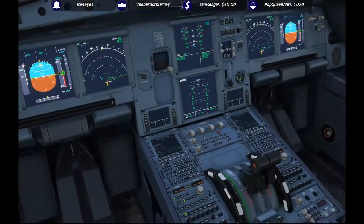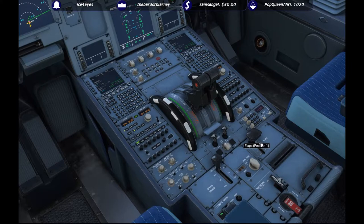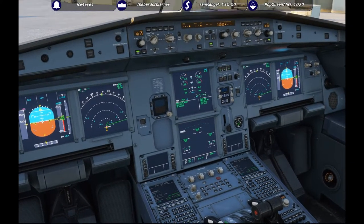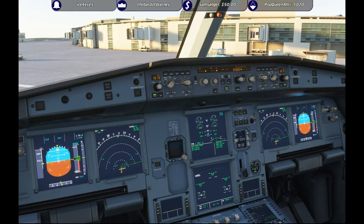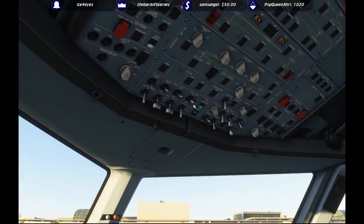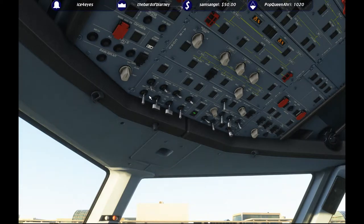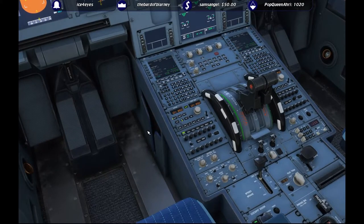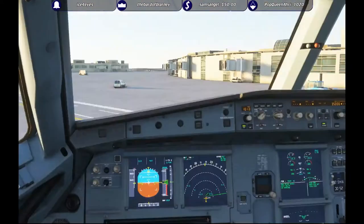Alright, APU bleed off. Set this. Flaps position 2. Flight controls should be good. Trim, APU master off, taxi lights on. I wonder, I turn off my parking brakes with my toe brakes, I absolutely might set my trigger to parking brake.